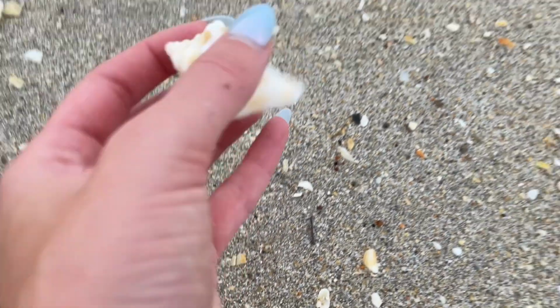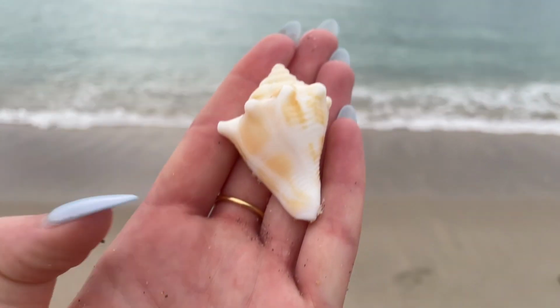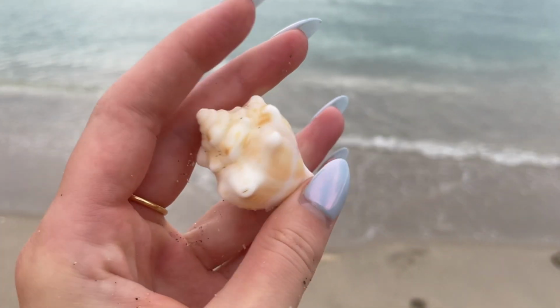Just waiting for me was this beautiful Florida fighting conch. It's a juvenile. That was my favorite find of the day. I could not believe it.